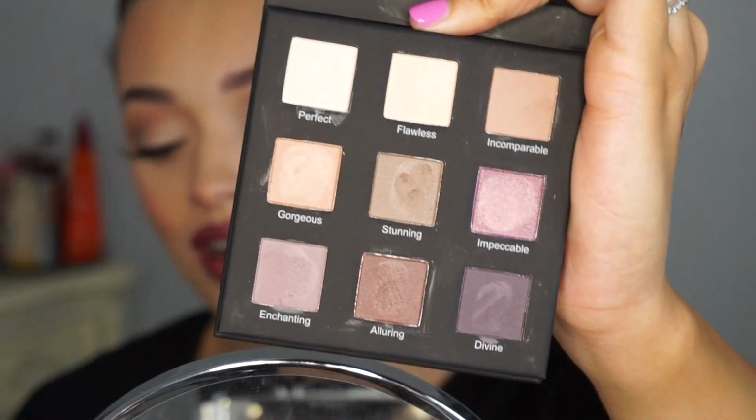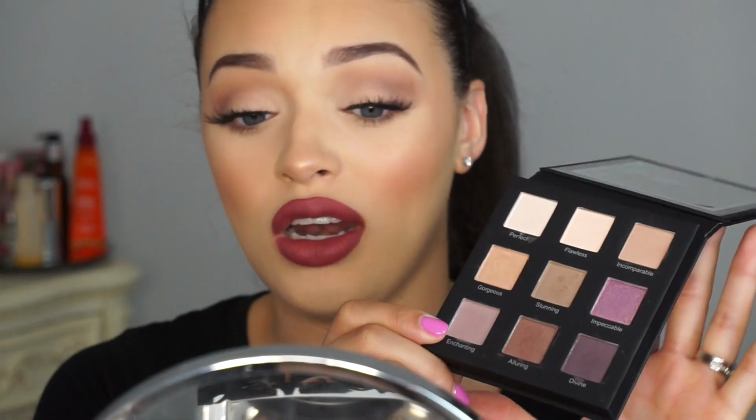But the palette, again, not my colors, not really my favorite formula either, just because they look so splotchy, and it's like I have some roughness on my eyelids and I don't. But it's just not my favorite palette in the world. But again, not a big loss because it retails for $28 and you get it in a $20 box with a bunch of other good things.